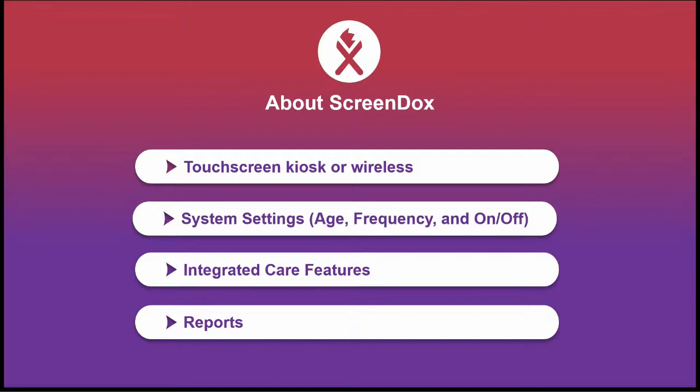And then we also have on and off capability. So if we decide at some point in the future we don't want to screen for drug use anymore, we turn it off and it won't ask any drug use questions. So it's very customizable. It's also an integrated care management system. We can track our visits and our referrals and our follow-ups in the system. It helps us do that.